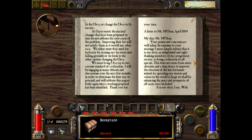Well, he sounds like a balanced individual. Okay, and then we have a letter to Mr. M. Oran, April 1884. So this is a response letter, I guess.